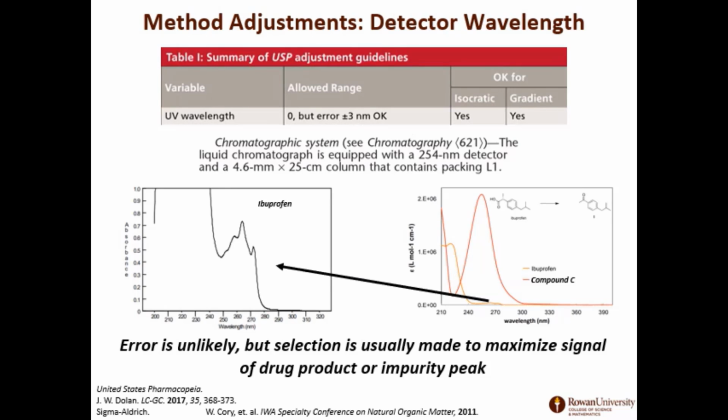The next adjustment is detector wavelength, and generally you're not supposed to change it, although there can be small errors. And this isn't really a problem in modern instrumentation, including this miniLC that we're talking about today. But I think the bigger thing is maybe understanding, from a fundamental level, why certain wavelengths are selected for a given monograph. You can see here the ibuprofen monograph, again, one of the main examples we're using in this talk today.